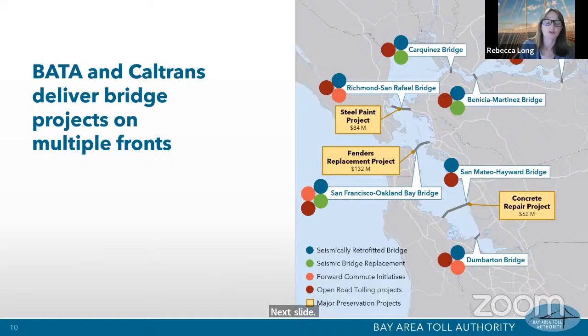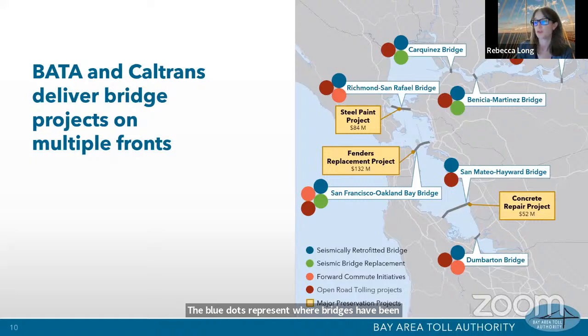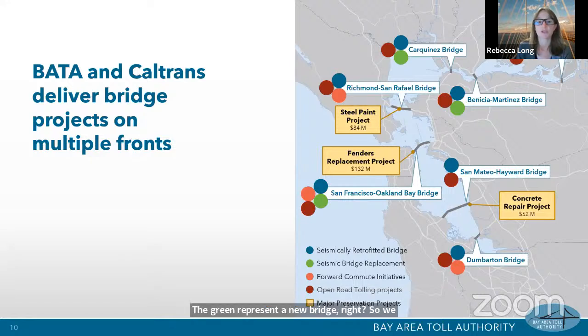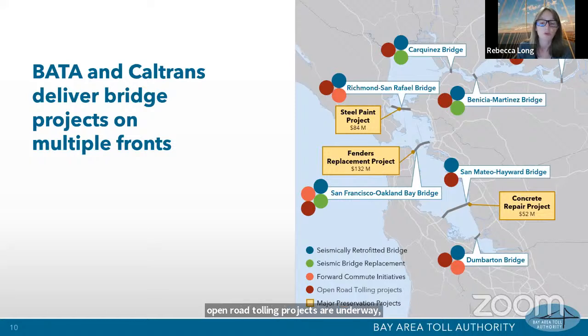BATA and Caltrans deliver a lot of different projects on multiple fronts, and this slide just shows an illustration of the different types of projects. The blue dots represent where bridges have been seismically retrofit, and you can be glad to see that all the bridges have been retrofit. The green represent a new bridge, right? So we did see a brand new bridge at the Benicia Martinez, the Carquinez Bridge, and of course the east span of the Bay Bridge. And then the burgundy is where open road tolling projects are underway. And the pink on a few of the bridges there are projects we refer to as bridge forward initiatives that are trying to ease the commute and speed up traffic. Next slide, please.